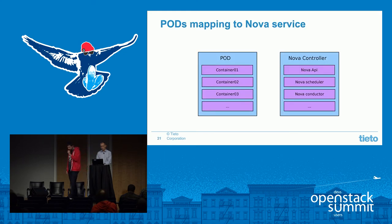For the mapping, to imagine how it looks, this is just one example for the environment. In Kubernetes you have pods, and pods share the namespace, and a pod can have one or multiple containers. So for Glance or for Nova right now, we have a single pod with multiple containers, and you scale this pod.